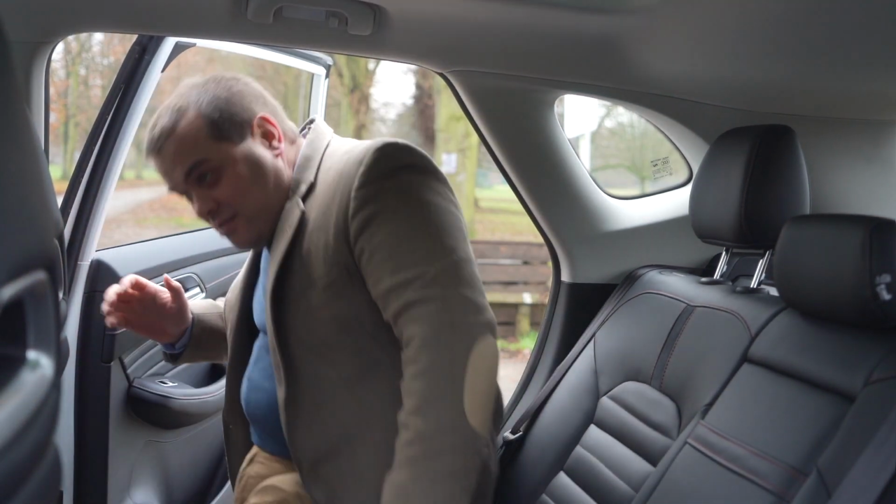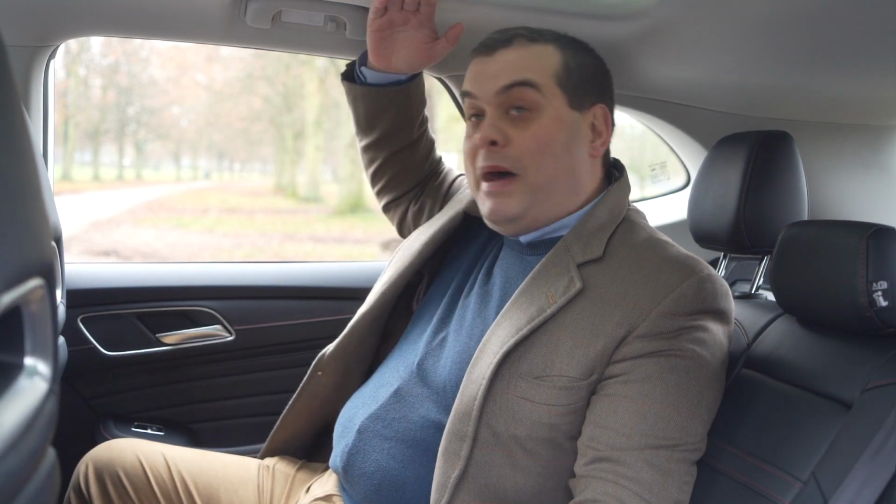Oh no, not again. Right, despite the annoying bongs, my spirits are not dampened because the back of this car is amazing. These seats do actually recline slightly if you need them to recline. There's absolutely loads of room. Even with this panoramic sunroof, I've got loads of headroom. The knee room is ridiculous.